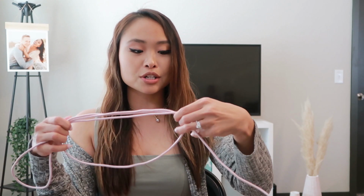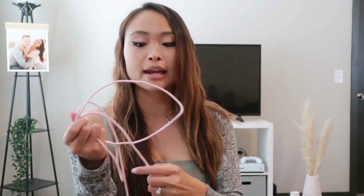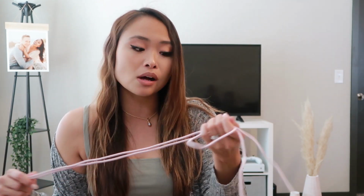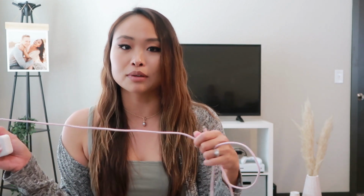I wanted to show you guys my iPhone charger. This is my iPad charger, but I really do like this cord. My iPad charger or iPhone charger started to wear down the wire because I've had it for so long. So I went ahead and purchased this. It's just extremely long. So it's really nice if you're on the couch or if you're charging it by your bed, you can still use your phone and you're not stuck in a corner somewhere.